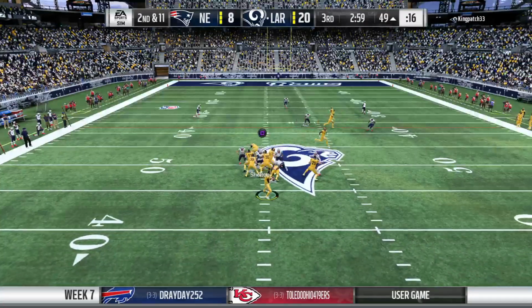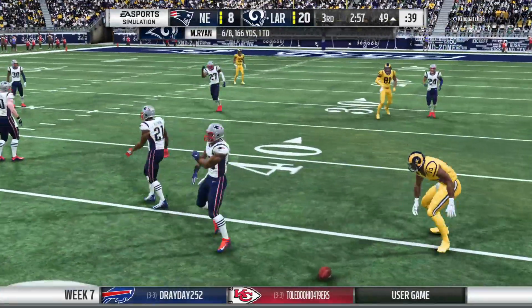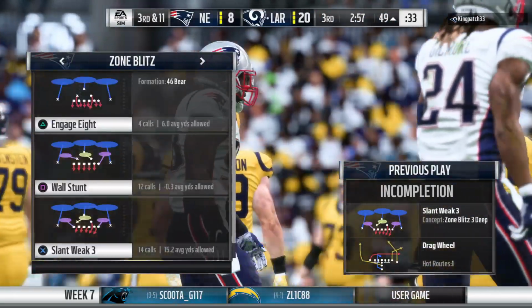Now Ryan on second down. And the hit jarred it loose. It's incomplete. The turnover put them in great field position. They don't want to squander it with third down coming up.